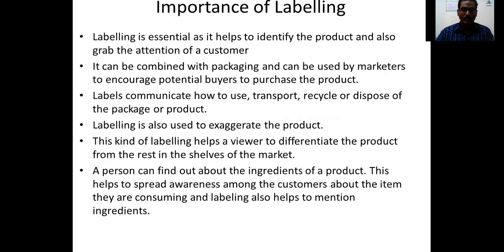Importance of labeling. Labeling is essential as it helps to identify the product and also grab the attention of the customer. As I told you, depending upon what information it gives and who the target customer is, the interest of the customer may vary. It can be combined with the packaging and used by the marketer to encourage potential buyers to purchase a product. The information given on the package may either tempt the customer or not tempt the customer to buy the product. As I told you, if some customer is allergic to peanuts, a food item which contains peanuts as part of its ingredients may make the customer not buy the product.